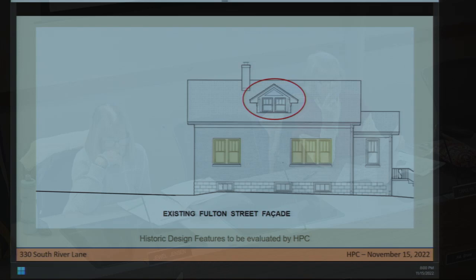Michael, can you go back to what Fulton Street looks like right now again, please? Okay, I like the rhythm of the 2, 3, and 1 in the front. That's a nice rhythm. Okay, all right, thank you.